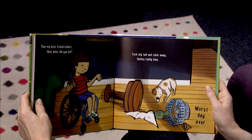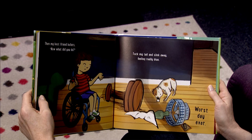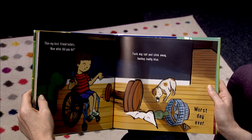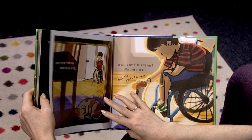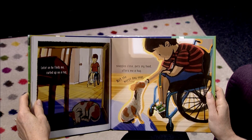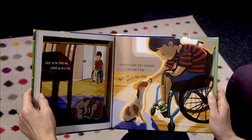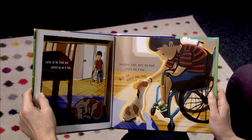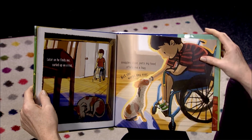Then my best friend hollers, now what did you do? Tuck my tail and slink away, feeling really blue. Worst day ever. Later on, he finds me curled up on a rug, snuggles close, pets my head, offers me a hug. Not the worst day ever.